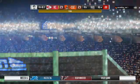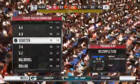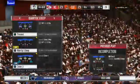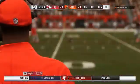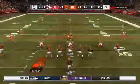And they're out of timeouts, remember, so this is going to have to be a delay. And that'll be accepted, of course, and that moves them back 5. Tie game, fourth quarter, and they're going for this thing on fourth down.